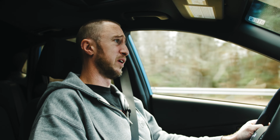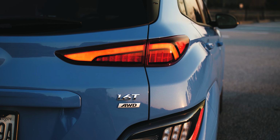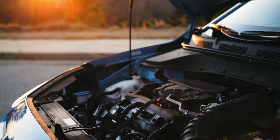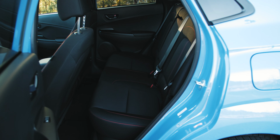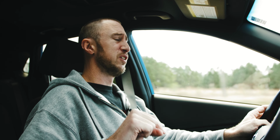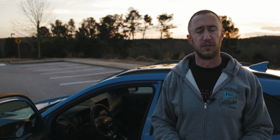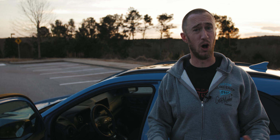So, quick summary of the Kona N from behind the wheel here. Not enough to do a separate video, so I'm inserting this into the main review. Chassis, excellent. Driving dynamics, fantastic. Everything about this car on the interior is a plus, except the transmission, which is a black hole of despair. But other than that, the Kona N-Line isn't really bad at all inside.